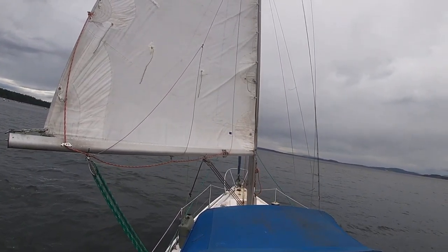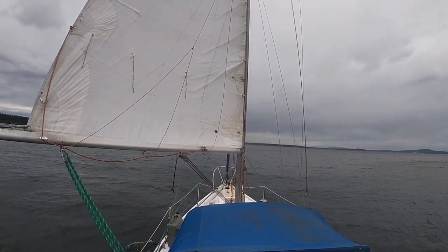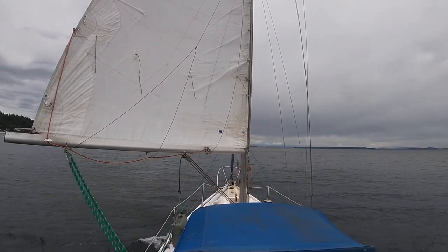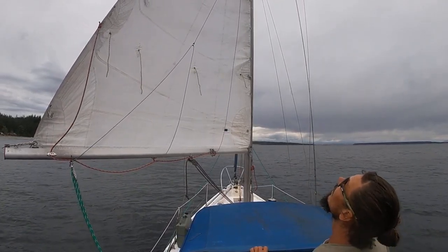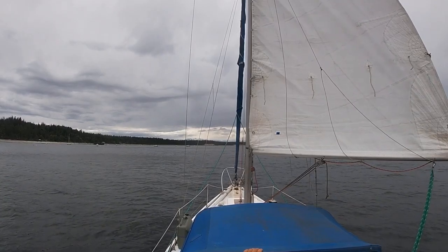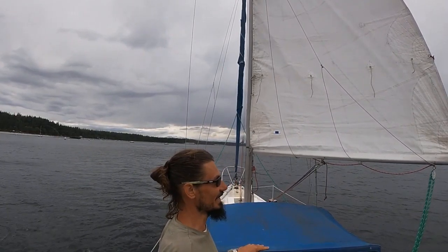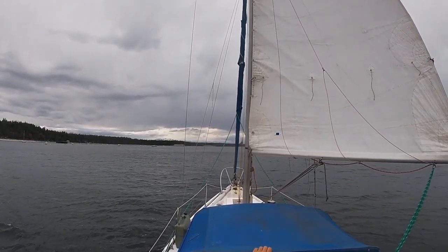Good grief. The wind is swirling at the moment. I do have to be careful standing up on the seat here, because in this position the boom will in fact hit me and most likely knock me off the boat, which is not a good thing, so I will be paying close attention to that. And here it comes. And it's going right back.